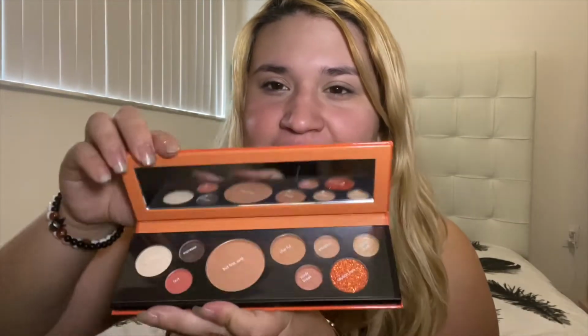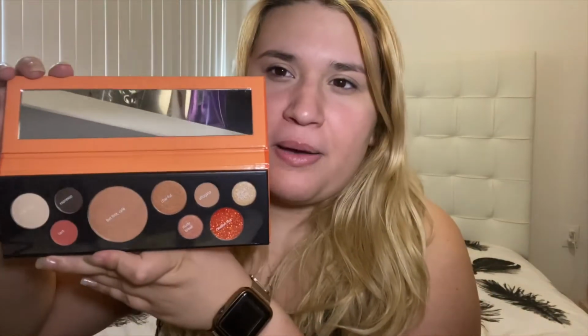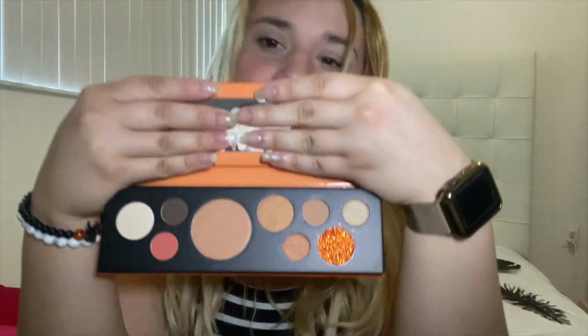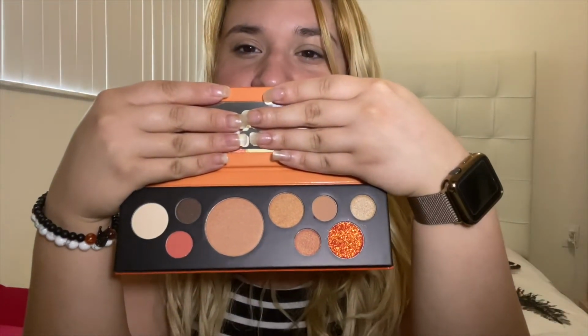Here we have the next product. This is from Touch in Soul, the Fill Up Orange palette. This is so beautiful. Oh my God, I love it. These pops of color are amazing. Look at this beautiful palette. I love it. Look at that orange right there.